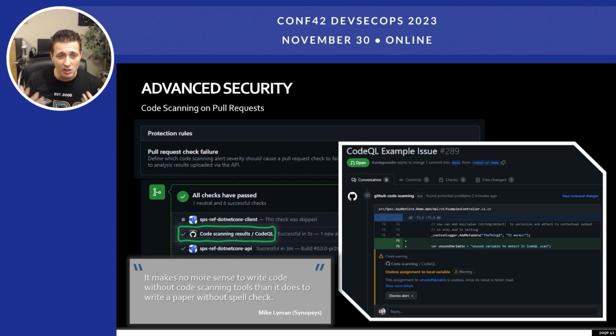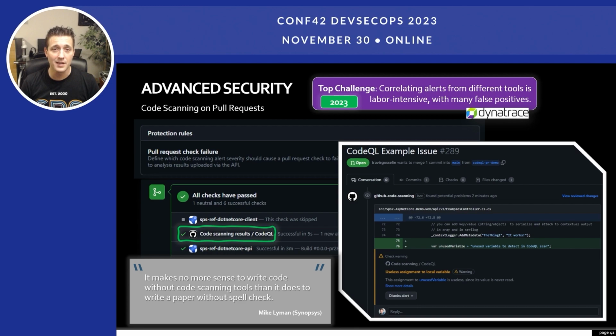And so in my mind, I love what Mike Lyman says from Synopsys. He says, it makes no more sense to write code without code scanning tools than it does to write a paper without spell check. Just like we're all using AI now to help us as well. The difference is with something like AI and Copilot, it still has the potentiality to write security problems in it too, because it's trained based on our code bases. So you're going to want to continue to scan all of your code, no matter where it was generated or who created it. And so for me, this is fantastic.